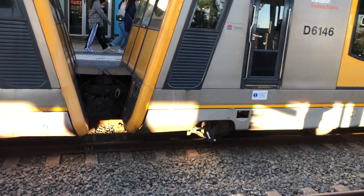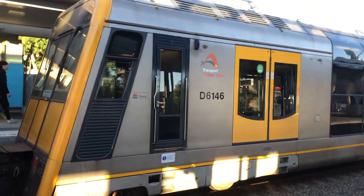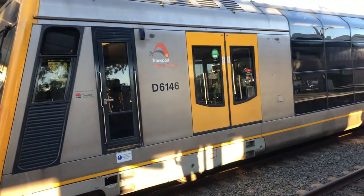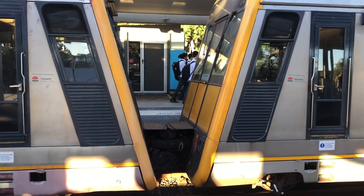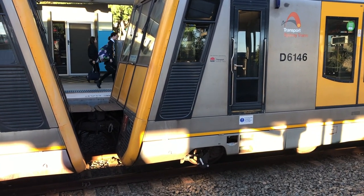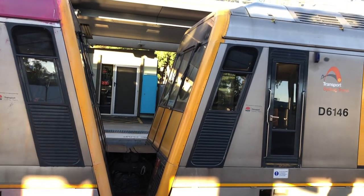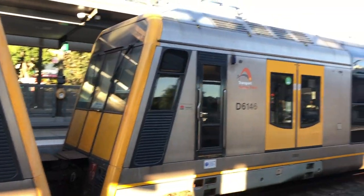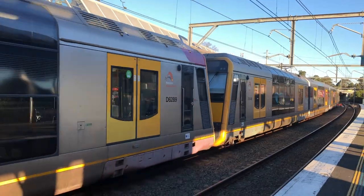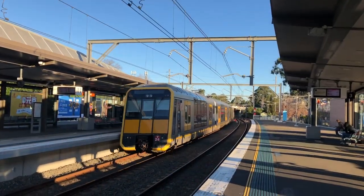All right, now about to leave Platform 2 at Eastwood will be your 15:48 Sydney Trains T9 Northern Line service from Hornsby to Hornsby via Strathfield and Gordon. Tangara T19 and T24 for Hornsby.